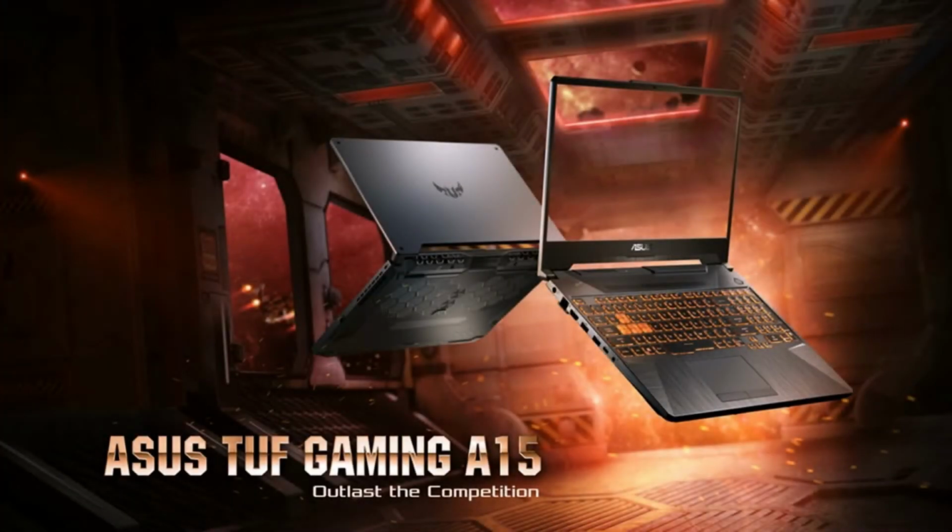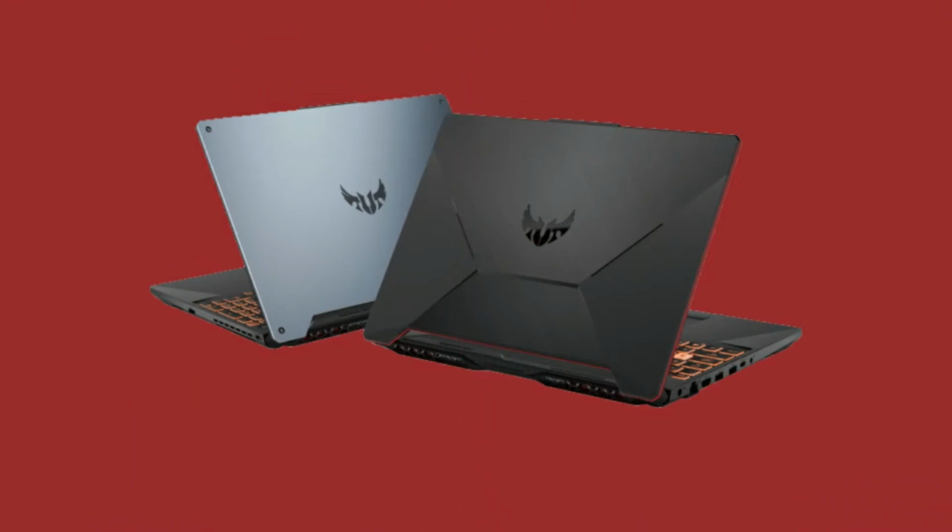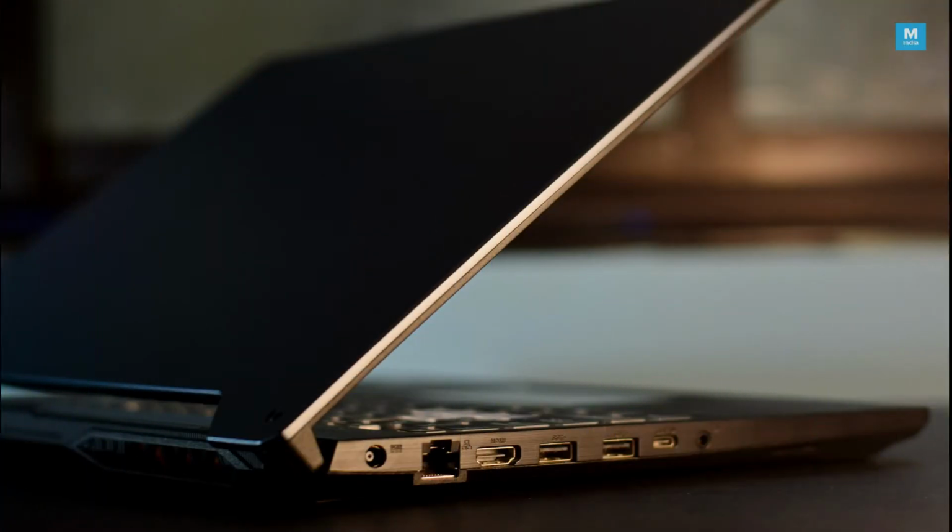7. Asus TUF Gaming A15. The components picked by Asus make it somewhat affordable. Asus has used some of the latest by both AMD and Nvidia. But they are not quite top of the line. However, the TUF Gaming series is not aimed to be top of the line.